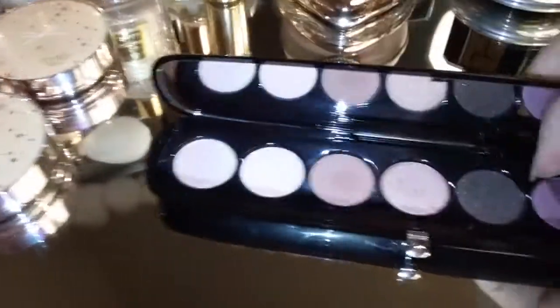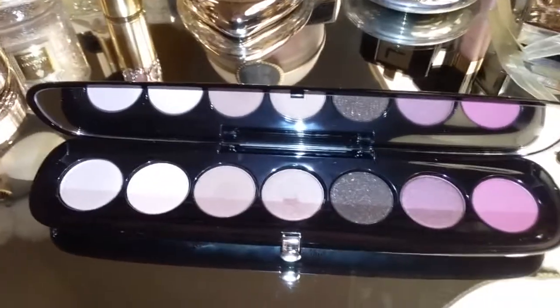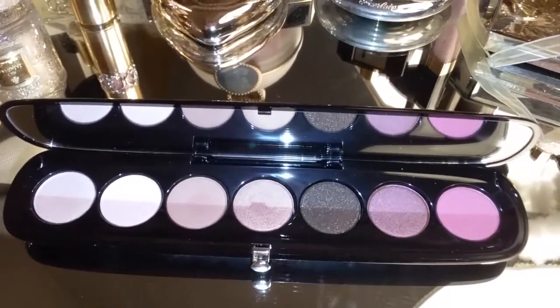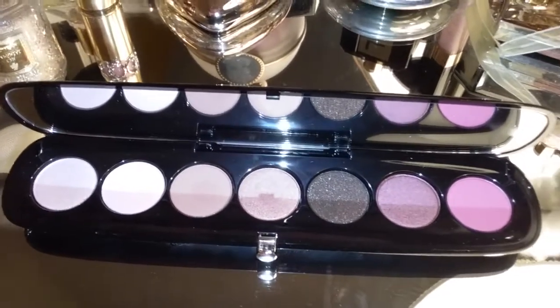Okay, so what I'm going to do is put the Lover away, and we are going to swatch every single one of these eyeshadows, because this is a gorgeous palette. I highly, highly recommend it. If you love your mauves and your pinks and your neutrals, pick this palette up. It's super beautiful.